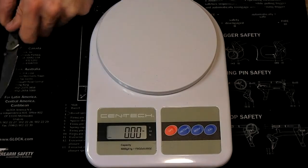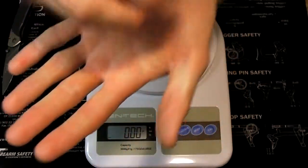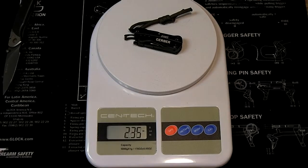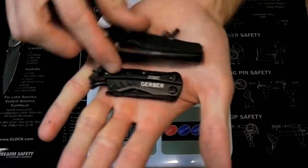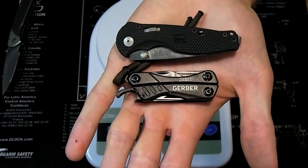Comparison to show you. And also, just to throw it out there, the Gerber Dime, great multi-tool, throw it in your back pocket, and you're going to be amazed by this as well. This is with lanyard, which doesn't make a big difference, but 2.4 ounces. Yeah, for that little sucker. I mean, it's small. Let's get the Flash 1 in here. That's with the Flash 1. It's small.